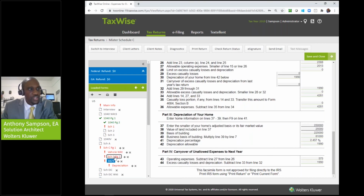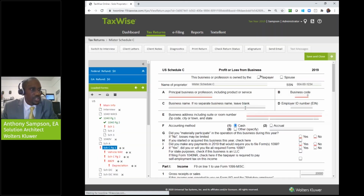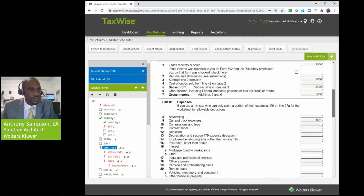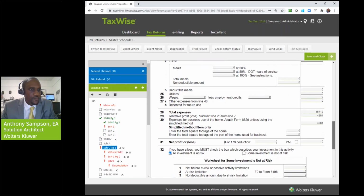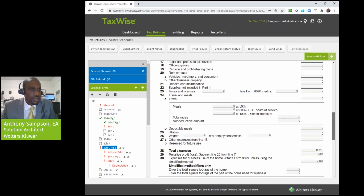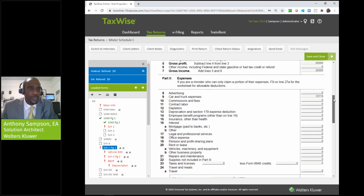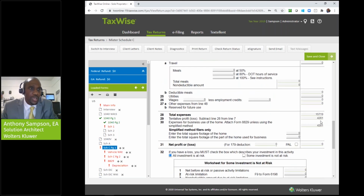So we come back to our Schedule C and we look at Mr. Schedule C. Let's go back to the first page and scoot down over here, right? So there's that 4281. We had some limitations, so things are going to be carried over to next year. I could actually increase that profit if I wanted to. It could increase the sales and you'll see more of the deductions come in. But automatically, you've got the 4281 coming in, plus the amount that's going to be carrying over to next year's tax return. So all in all, that's a great way to really maximize the deductions for your clients.